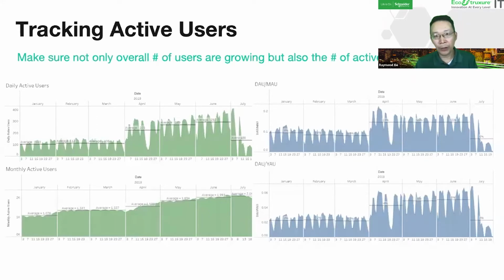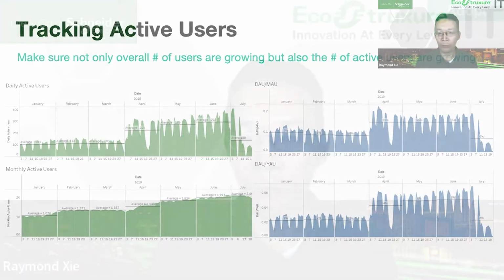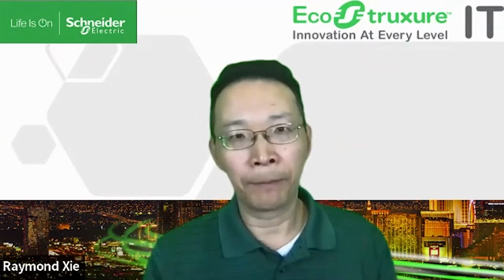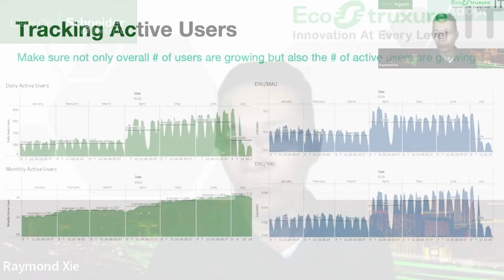The top right chart, DAU versus MAU, will give you the insight. How many of your monthly active users are actually active on a daily basis? You can see it's growing, but it dropped down in July. Any type of this fluctuation will give you a signal that you need to do further investigation. Luckily, in our case, we quickly realized it might be caused by the summer vacation month. People are taking time off, so in general, activities are pretty slow during those few months.